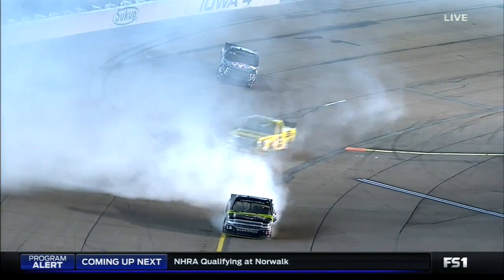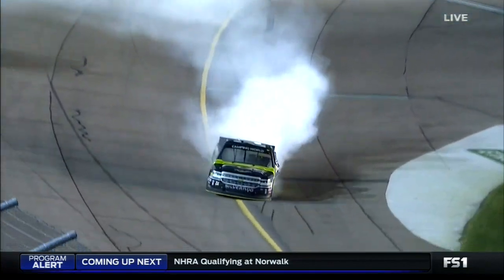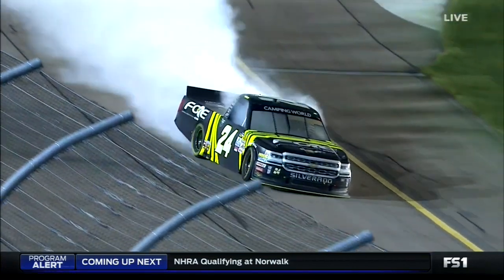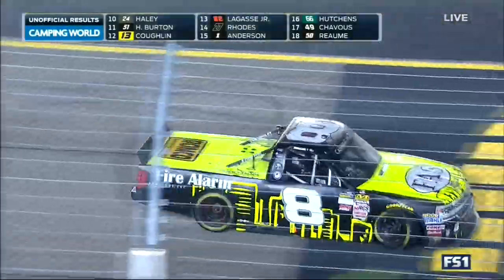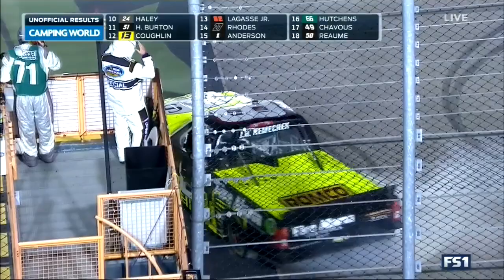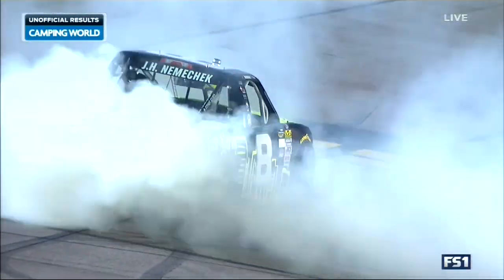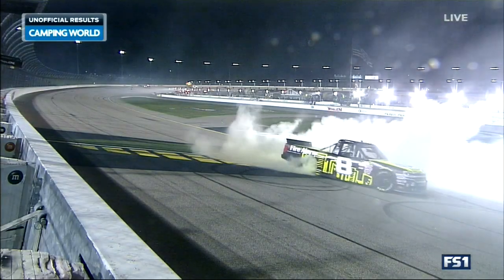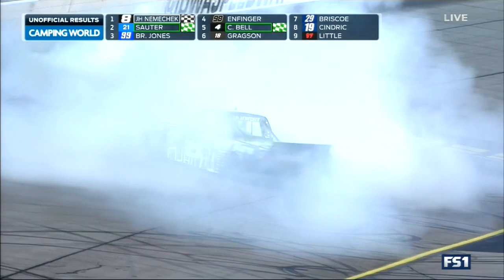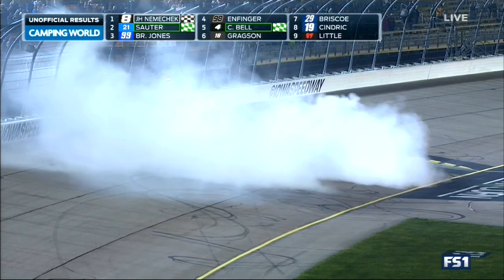Grant Enfinger, we saw him go by after they got together, and he finished in the fourth spot. What a thriller. But he did it when it meant something. How about Johnny Sauter hanging on for second? On four old tires. What a great drive by Sauter. I think he learned a lot from Briscoe running that high line. He knew those older tires would work up there, and he certainly took advantage of it.